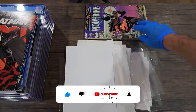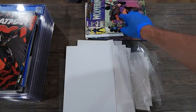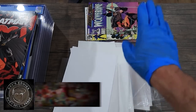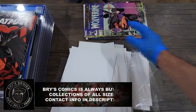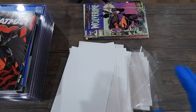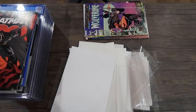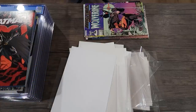So, some of these books here, I think 1, 2, 3 of these 4 rejects, incurred some kind of damage along the way. I mean, it happens. These are incredibly delicate and we're shipping them across the country and someone's taking them out of a box, putting them in another box. These ones here, I think were kind of harsh. I'd like to try and resubmit some of those for 9.8s.